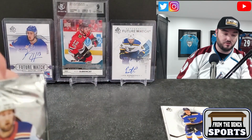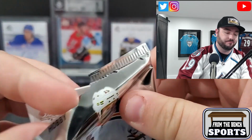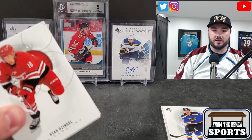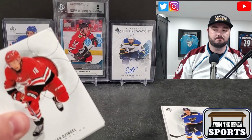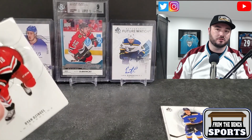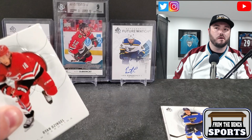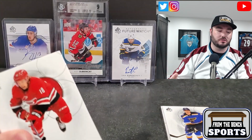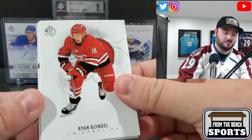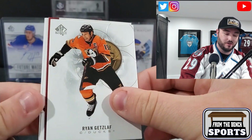We got Kevin Hayes over there. And I wanted to kind of highlight that Kevin Hayes. I just got it in. But I got that for about $18 Canadian probably shipped to me. That's a guy that's made $7 million. He's making $7 million a year right now. Making 7 over 7. Made a bunch of big contracts. Played pretty well. It's an $18 future watch. Just doesn't make sense.